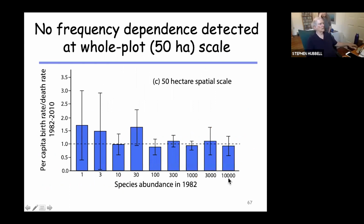Here's species abundance in 1982, and here's the last census we completed, the percentage in 2010. Sorry, there's 2015. It's not on this graph, but it shows the same thing. Basically, there's more variance in the survival rates for rare species, but this is just one standard deviation. Let me explain this. Replacement would be being above the line of 1 here, because this is the ratio of birth rates to death rates. So if this is 1, they're just replacing each other. And what this shows is that there aren't significant birth rates in excess of death rates when species are rare than when they're common. So we can't find frequency dependence at the whole plot scale.